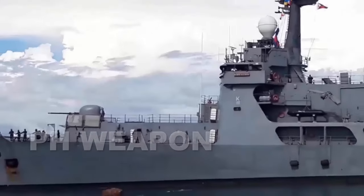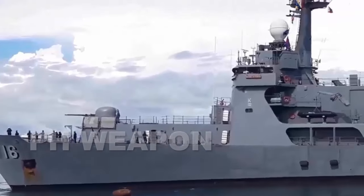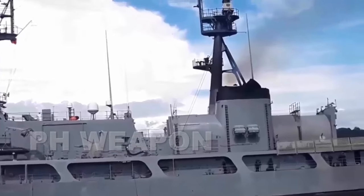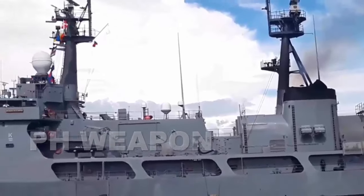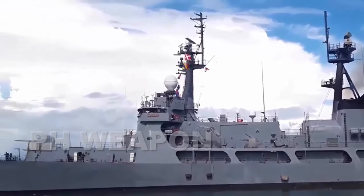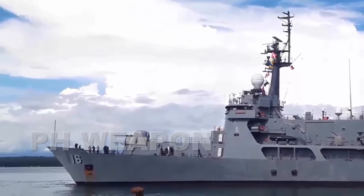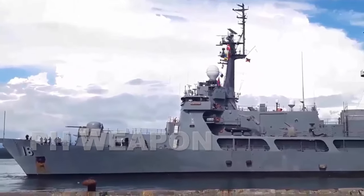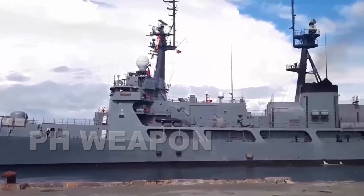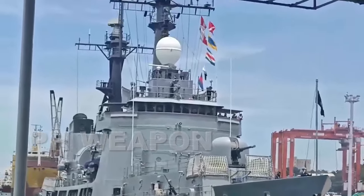The Del Pilar-class ships have undergone a substantial transformation, allowing them to serve as multi-role vessels capable of performing a variety of missions, from traditional patrolling and maritime law enforcement to more complex tasks such as anti-surface warfare, search and rescue, and even humanitarian assistance and disaster response, HADR. With the increasing pressure to assert territorial claims, these ships will be vital in ensuring the Philippines maintains a robust maritime defense.